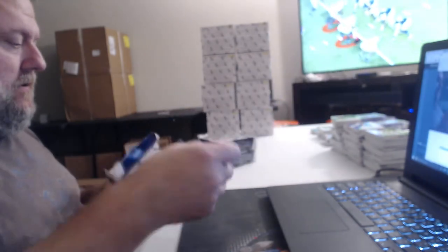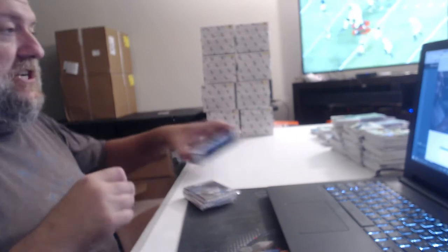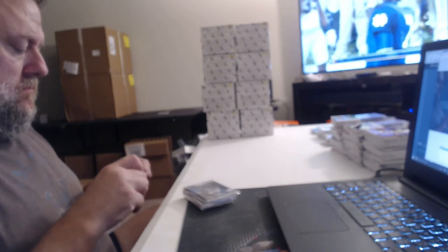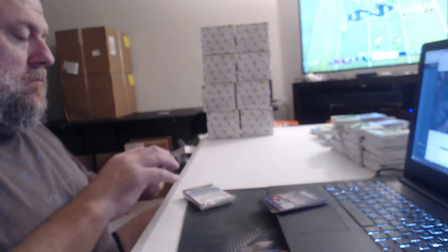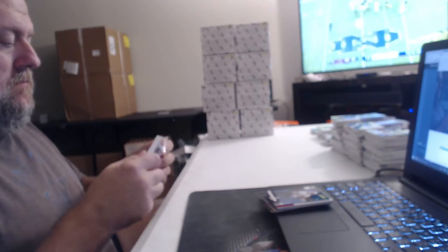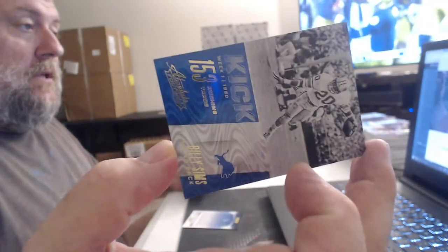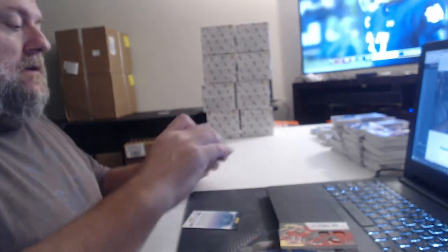That's got two super thick cards in it. I wonder if any chance either one of them is any good. Jesus. Pretty thick. Billy Sims. The first one is Tyler Boyd. And the second one, head to toe to 99, Mitchell Trubisky, helmet, shoe card, I think.